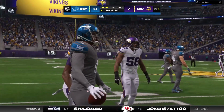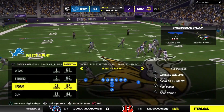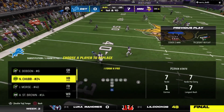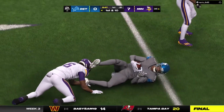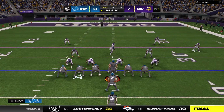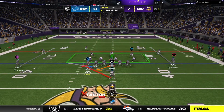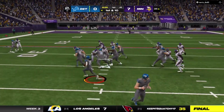Chewing up big yardage. Another nice gain there. This one goes for 20. Well, I think when they look at their offense, they think to themselves, weapons, weapons everywhere, and they want to move the ball around. They want to spread it to different people, but you absolutely know they want to get this man involved as well, and that's what they just did on that play. From Viking territory now, they'll come up 1st and 10 at the 35-yard line.